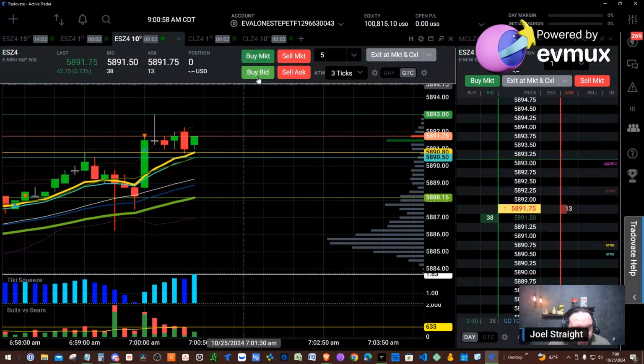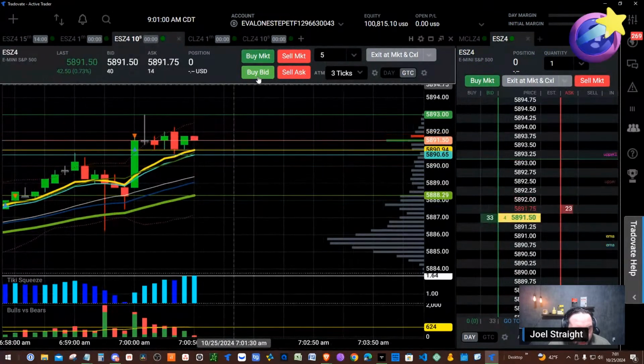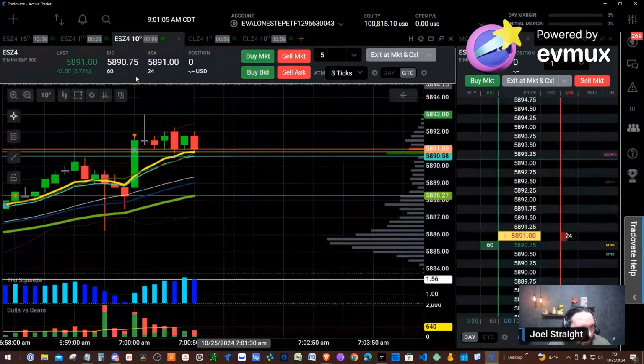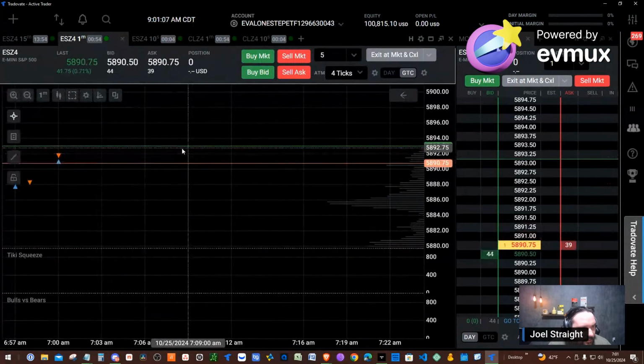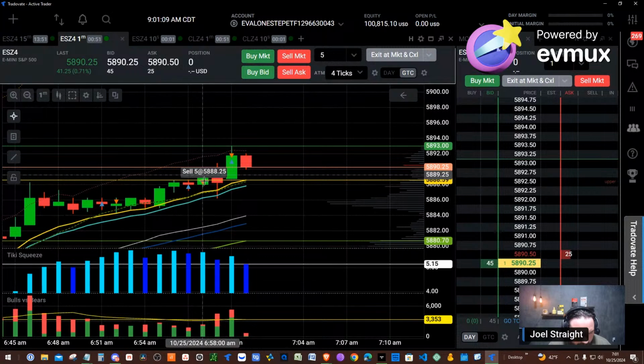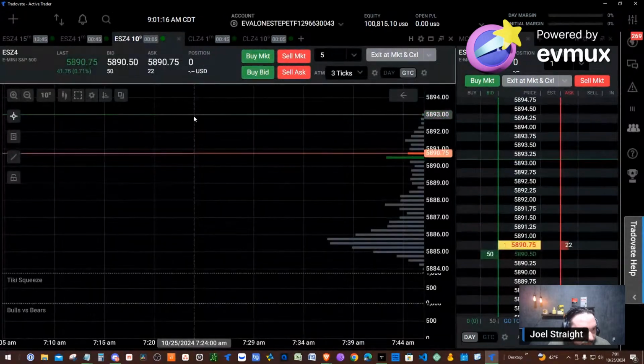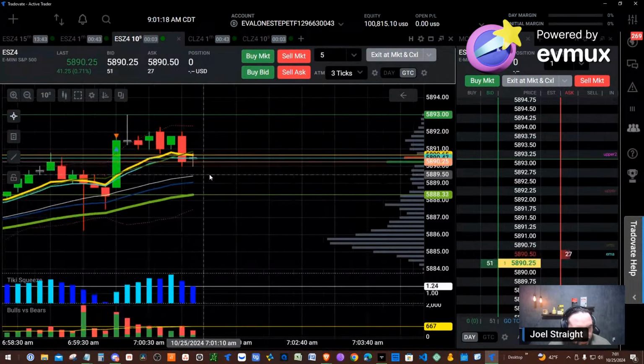I feel like it's gonna push again. I don't see the perfect timing setup, but that was a good move. I felt like that was gonna pop there. I was trying to get there about 5 seconds earlier.